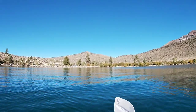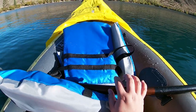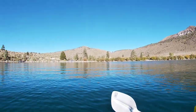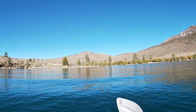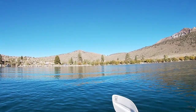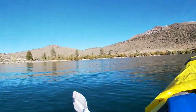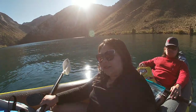Unfortunately, naiwan ko yung bakal ng paddle namin. Pero buti na lang, mabait si kuya, kasi meron din rental place dyan. So, I recommend the Convict Lake rental place for the kayaks and the boats dahil mababait sila. Good customer service. Pinahiram nila kami ng paddle.